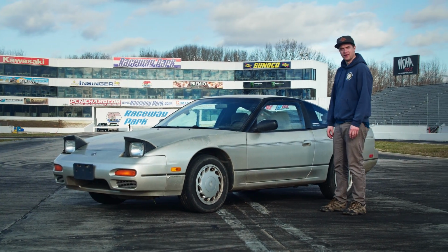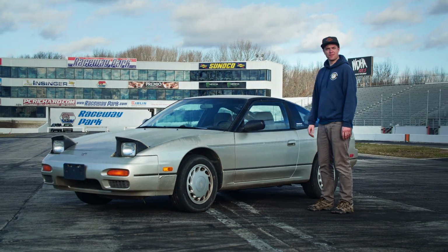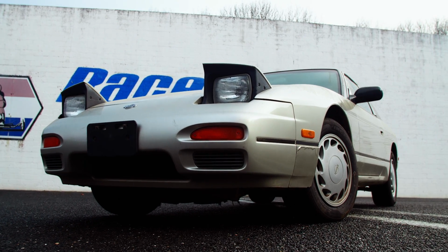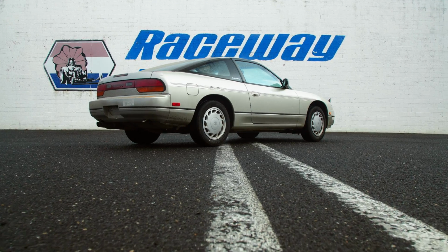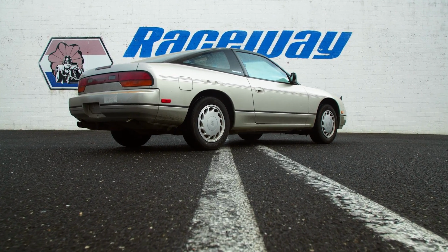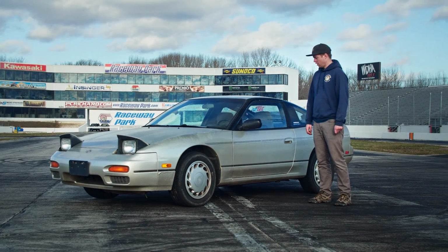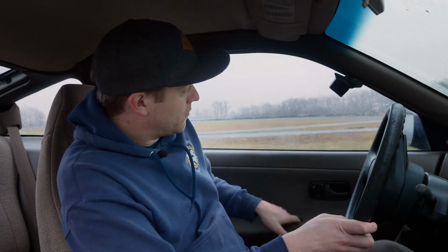And we have one. It has hubcaps, original paint, manual transmission, and a stock KA motor. These things are expensive, and there's not much to them. It's a 240SX that has never seen a racetrack. So I came to Raceway Park, which is known for drifting, and we're actually gonna take it out on their drift course and try to track drive it.